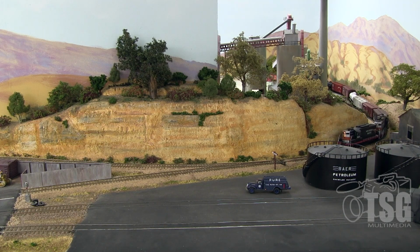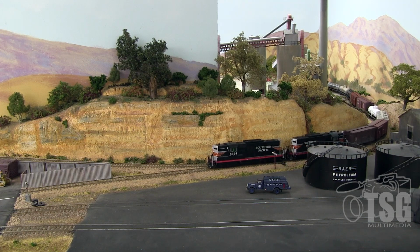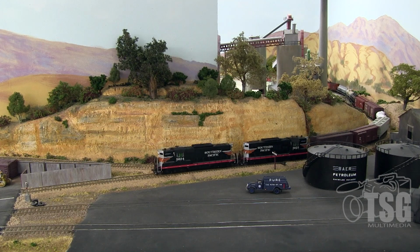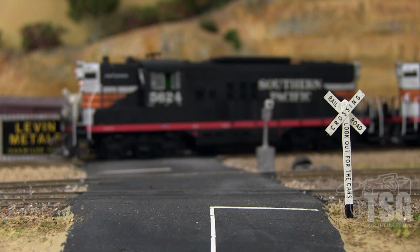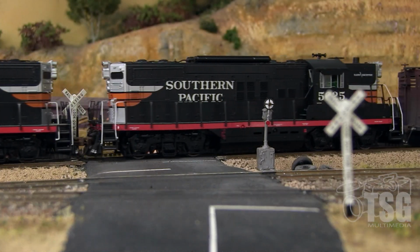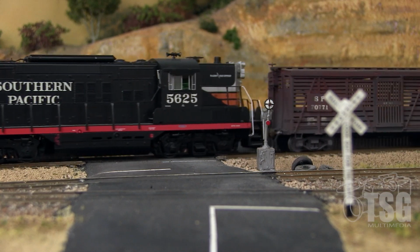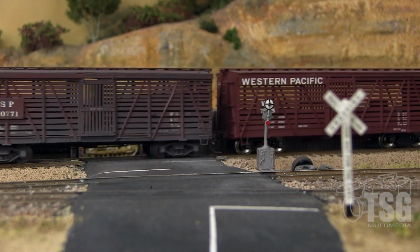We're at Oakwild on the west side branch. The local is about to pass through. One of the features on this railroad are the crossbucks that Bruce Barney did, and these early SP crossbucks I've installed on the branch. They say look out for the cars. The wigwag is one of the old Century casting upper quadrant wigwags. I've got an operating one in my side yard here.